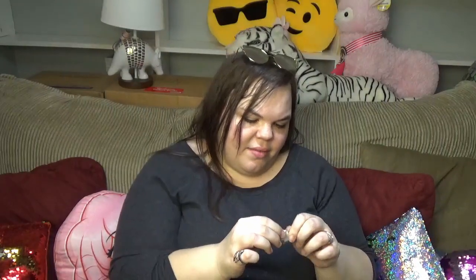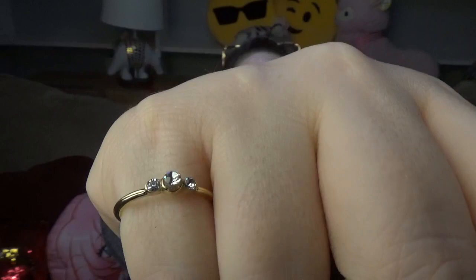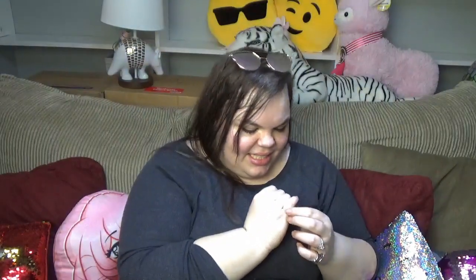I thought this package was empty. I was gonna lose it. It's an itty bitty ring. Oh, I did buy pinky rings. It's so tiny and delicate. I love it. It's cute. The center stone is a little off. I don't know if you can see it, but it's still cute.